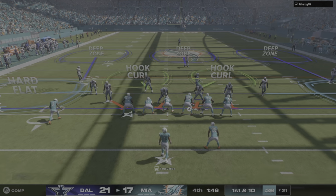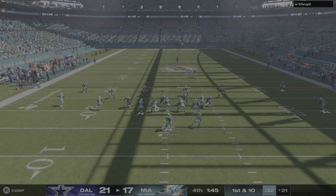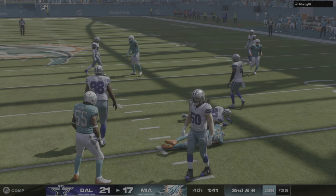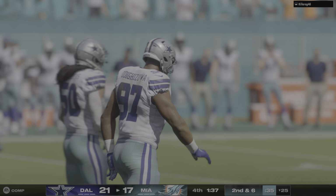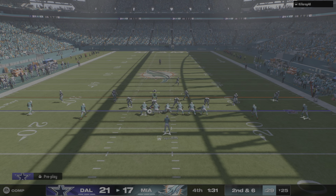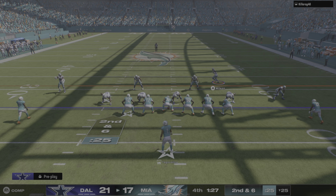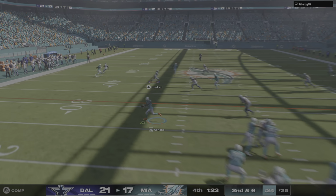They'll come up for 1st and 10. Tua looking underneath for HN. And they'll get about 4 here as he is taken down. They were able to complete this pass, but how often do we see these running backs run these angle routes and they catch it in stride and run a hole through the defense? So I know the defense gave up some yards here, but it could have been a lot worse.